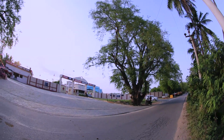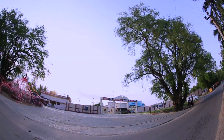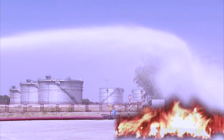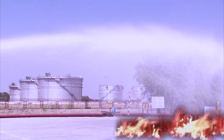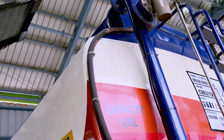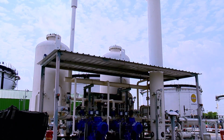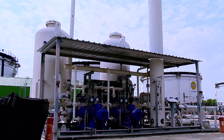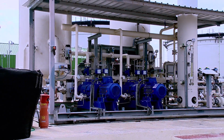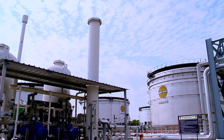Abundant systemic care is taken around the terminal to ensure vapors do not escape into the atmosphere, preempting one of the major causes of fire. The vapor generated while filling TTs is drawn through built-in vapor recovery lines in the TT to a vapor recovery system, which blends it with MS droplets sprinkled down a tower to be pushed back into the delivery tank, closing the vapor loop.